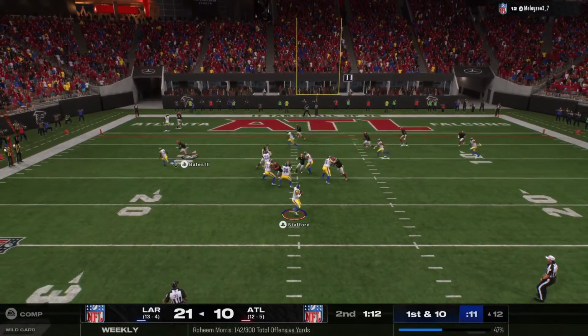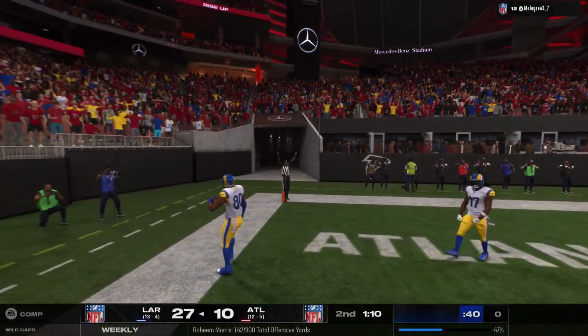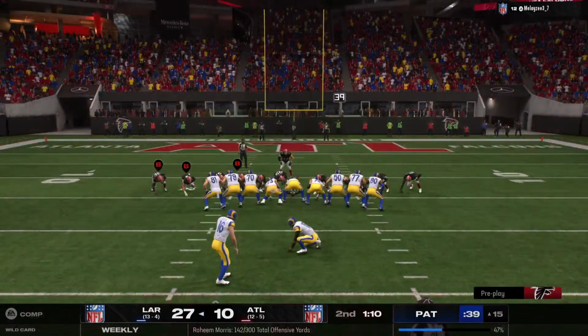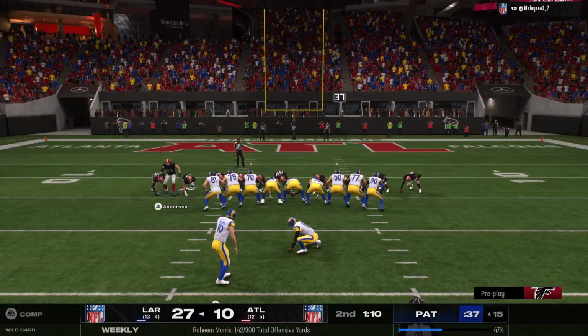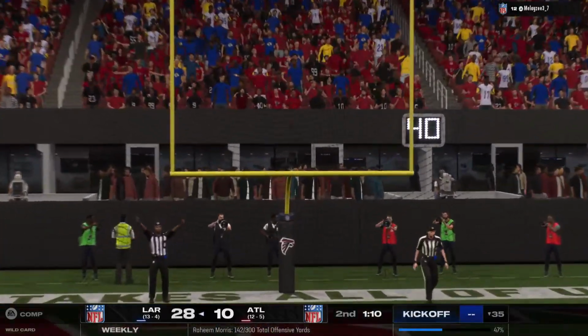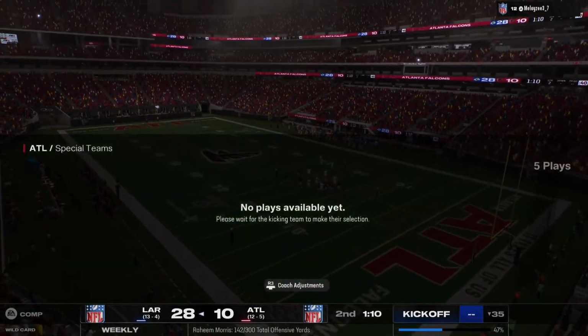From the red zone now. Touchdown, L.A. Cardi now for the PAT. The point after splits the uprights. And the Rams push their lead to 18.